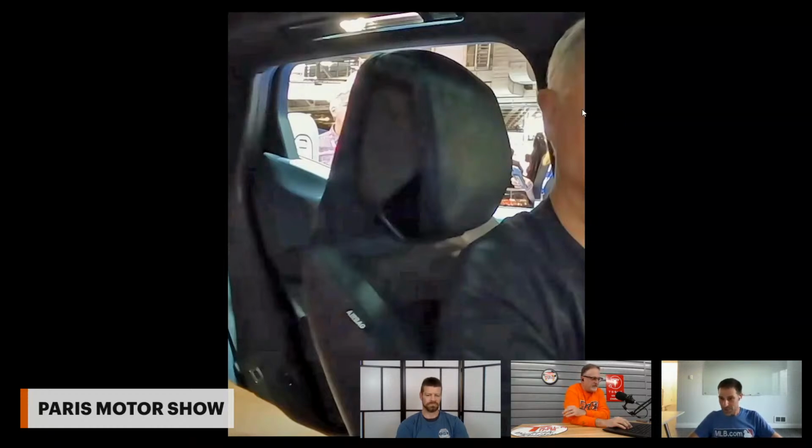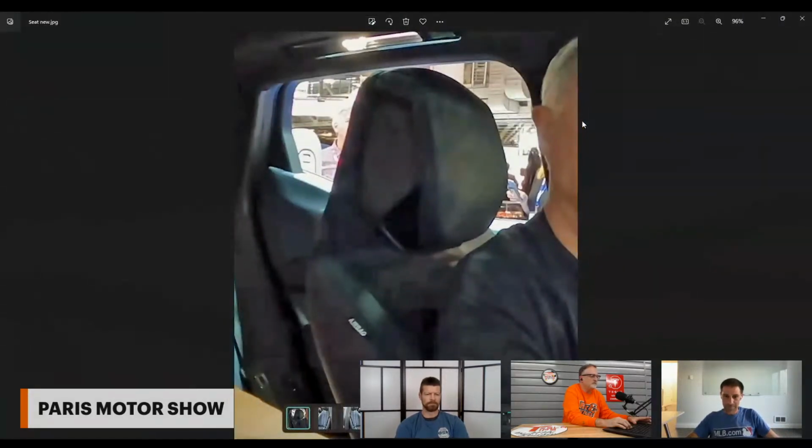So cool. The interior was nice. It was nice to find out that the rear seats reclined. Have you ever been in a car where they recline or no? No, I haven't. Not electronically, at least. The Hyundai Ioniq 5 does, and maybe the Kia EV6. I can't remember if both of them do or not. Got it.